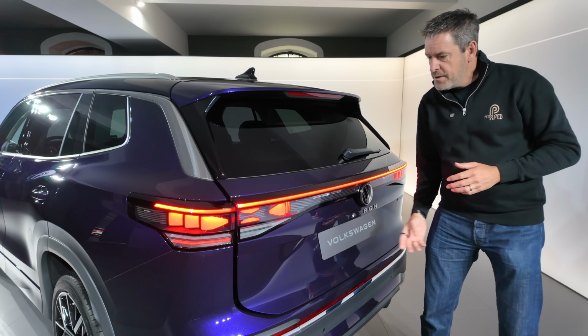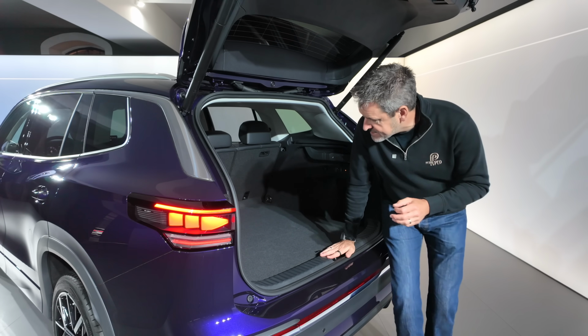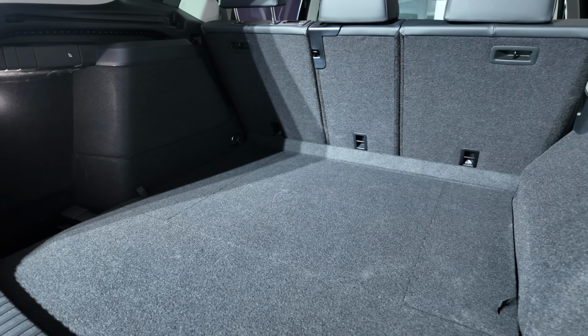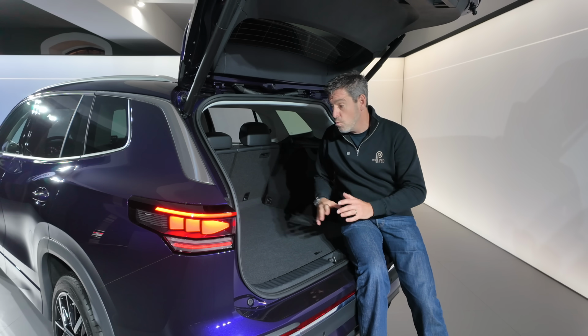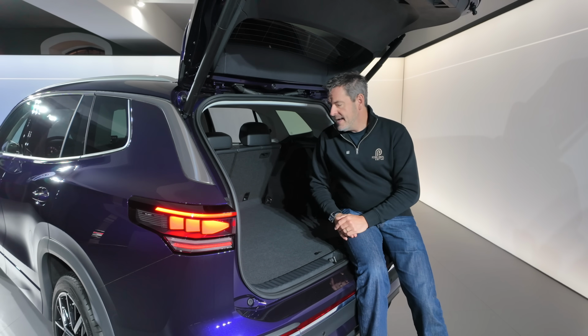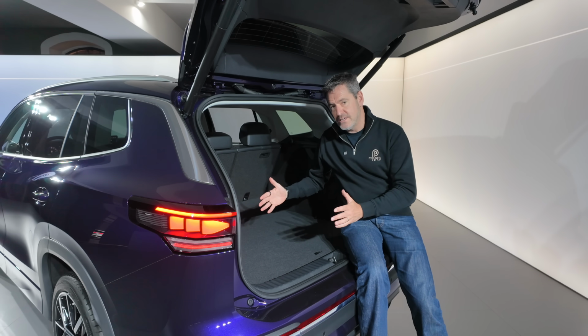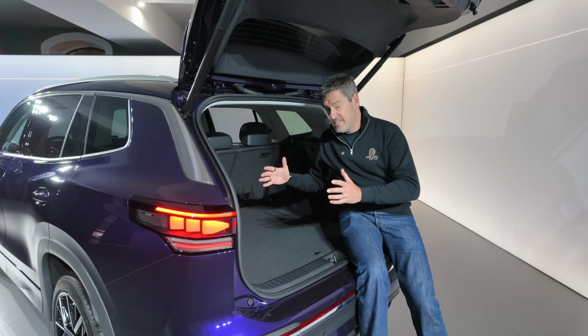But if we open up the boot and just talk about practicality, this is a 5-seat variant. So with the rear seats up, you've got a total boot space of 850 litres, which is huge. If you look at the 7-seat variant and you have the third row of seats up, that boot space shrinks down to about 345 litres, which is still reasonable.